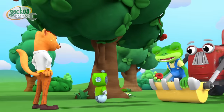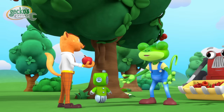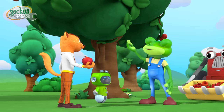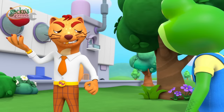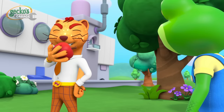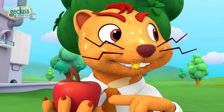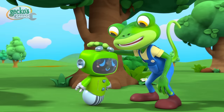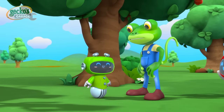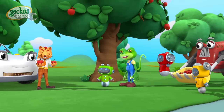Mr. Weasel, the tree's important. It grows tasty apples. You don't need a junk food cafe when you have this tree. Oh, you think I'd rather have some silly apples than... That's delicious. I'm proud of you, Green. You were brave and protected this tree. Well done.